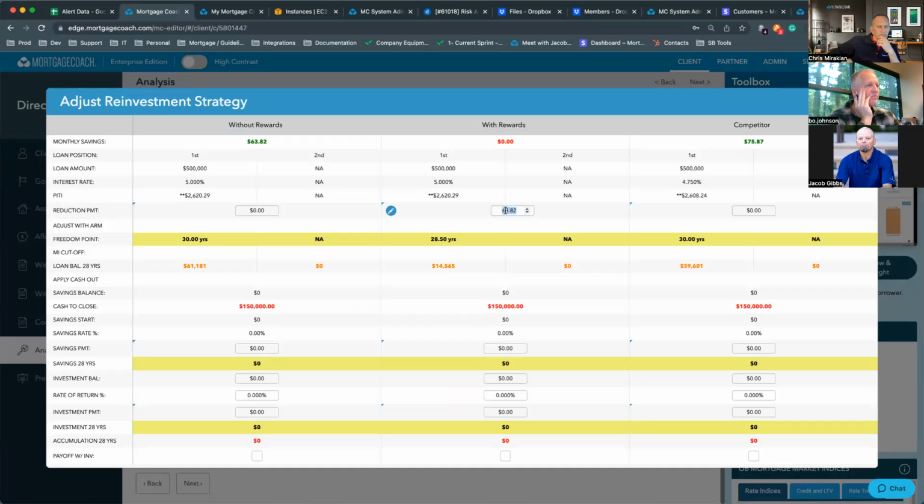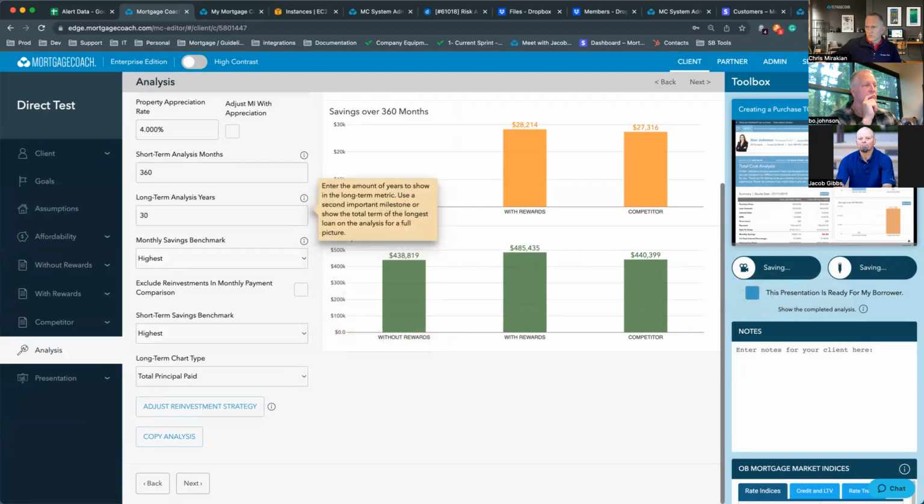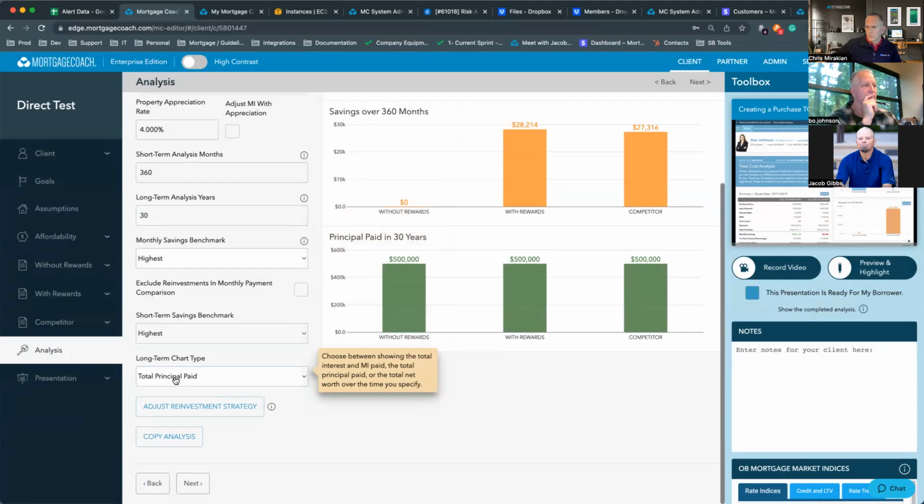So maybe there's a way we can put a drop down indicator here that says who's going to be paying this, so you don't have to do the offset. At least that would fix the offset problem. It still wouldn't accentuate the principal over the life of the loan, which only shows if you do life of loan long term.